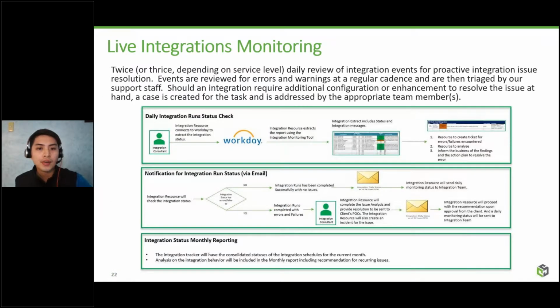All right, so carrying on with live integration monitoring, on the screen, we have a little more information available for you. Our live monitoring includes either a twice or thrice daily review of your integrations. We not only review the data inside the tenant, but also act on it should there be a failure. This includes performing the steps to enter a ticket, investigating it, and inform you of the findings and action plan towards resolving it. By moving to a model of proactive support, we're able to alleviate a couple tasks you may commonly encounter. Next slide, please.